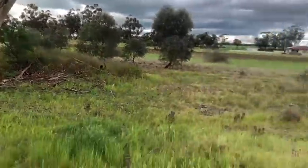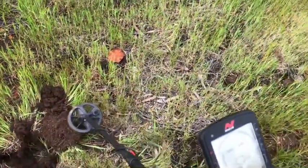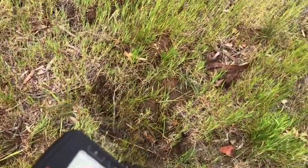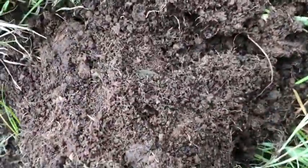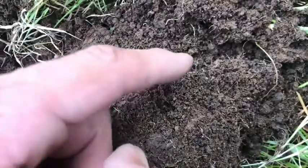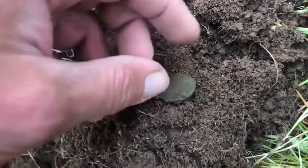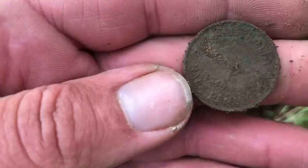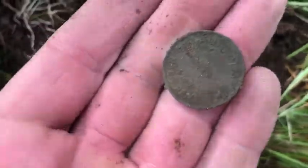Now I have been over this area with the bigger coil, but I've got the little one on and we have that signal. You wonder how I missed that, but there is a lot of other signals in the ground. And what would that be? That looks pretty good. I'm gonna say that is a halfpenny. And looks like a rue. 1949. That's cool.